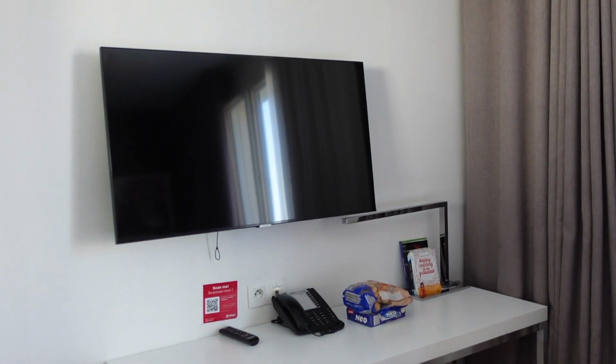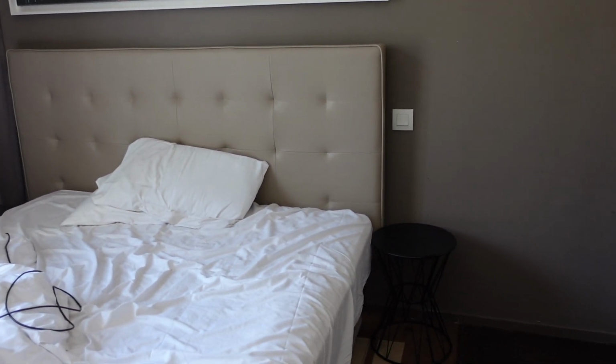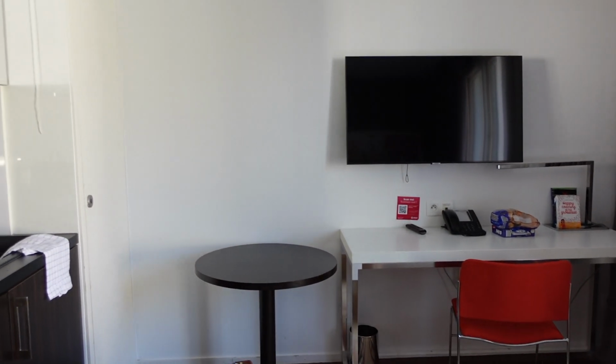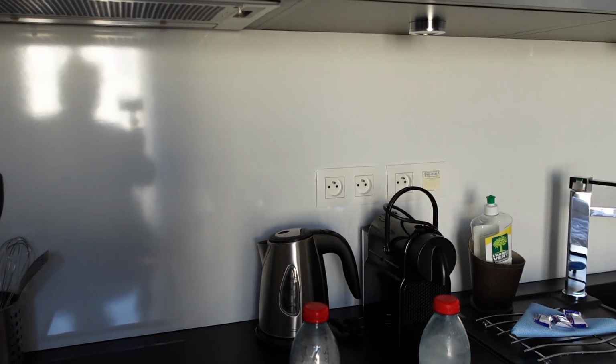TV, again, I didn't use. Little books, another little bin, chair. There is a million outlets in this room. I'll say that's the main selling point. There's an outlet behind here. You see my phone cord is plugged in. There's one over there. There is one here. Then there's 3 here. That's crazy. Then there is one here.